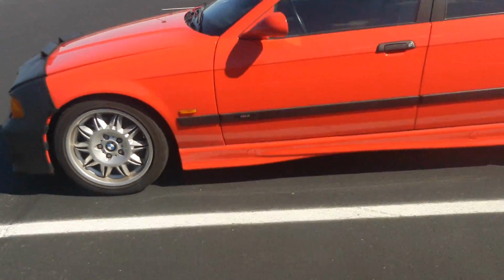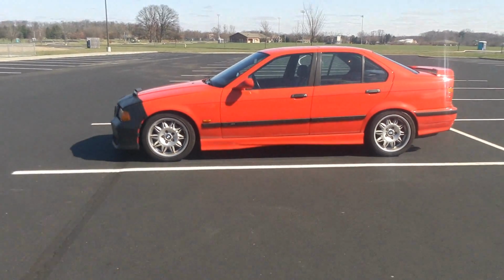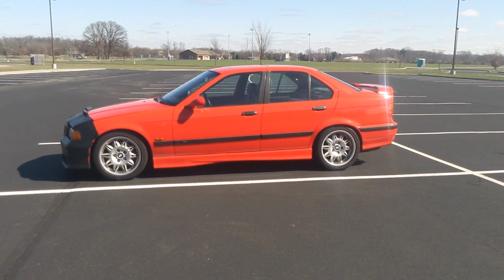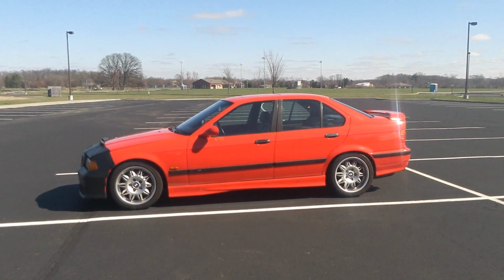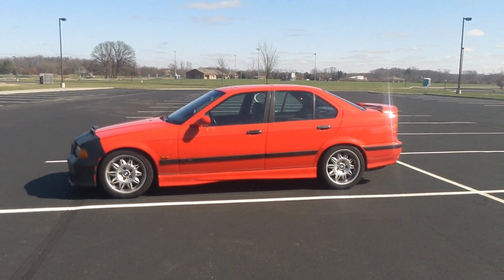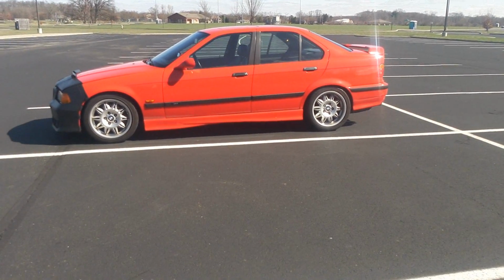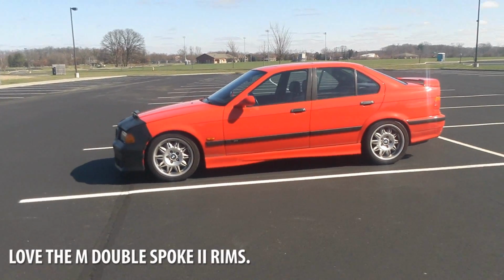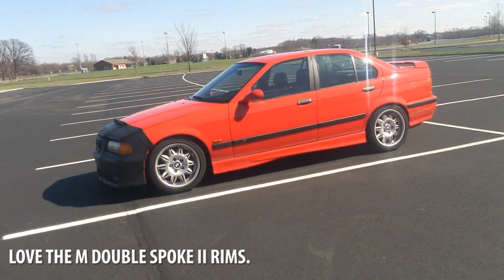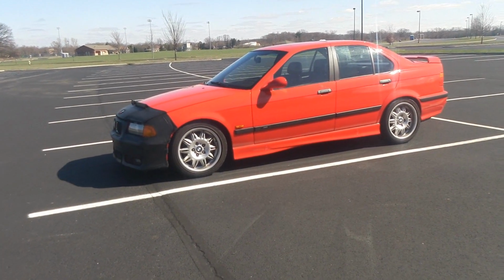So as you can see, the car does look lowered, and that's not your eyes playing any tricks on you. It's got a full Koni suspension with H&R springs. So it's dropped like 30 or 40 millimeters in the front and like 10 or 15 in the rear. And it drives like it's on rails. And I hear the suspension on these cars is kind of a weak spot, so I'm glad the prior owner did that.